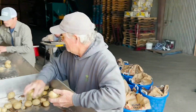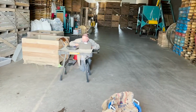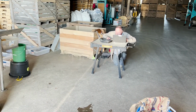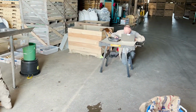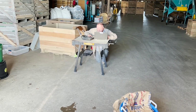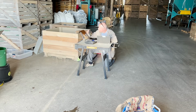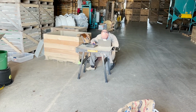Then lastly, you have kind of the gatekeeper for the data here. He's putting in all of these different size categories. He has a scale, so we'll weigh each individual size category by the plot length that we have, calculate that out to a per acre basis. Again, we have 6 reps here, so it gives us a pretty good look at what the yield and value is going to be per acre.